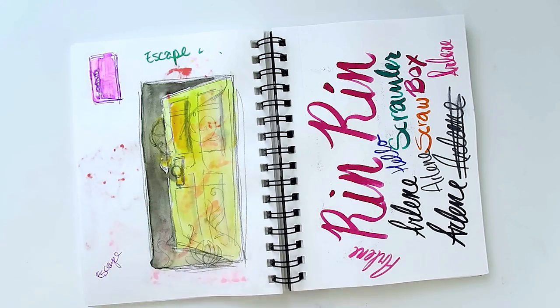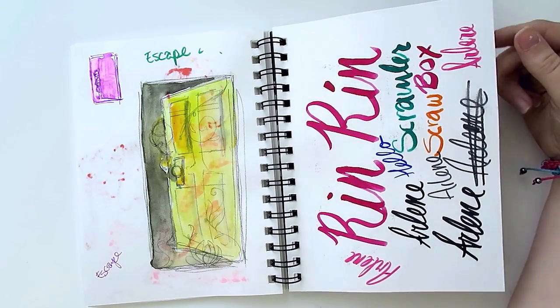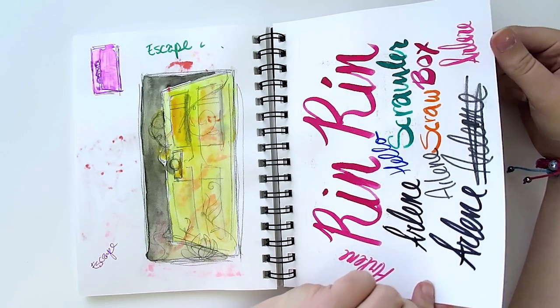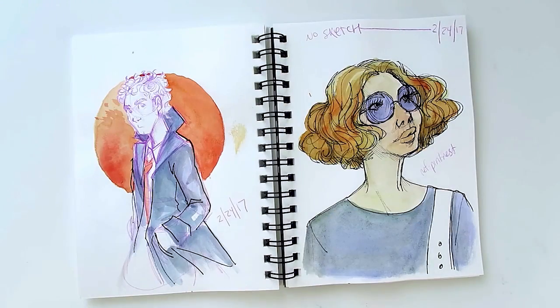Here, just some sketches. I was prepping for a scrawler box that I did, and here's another scrawler box that I opened. Just some more practicing with the pens and just getting used to them.